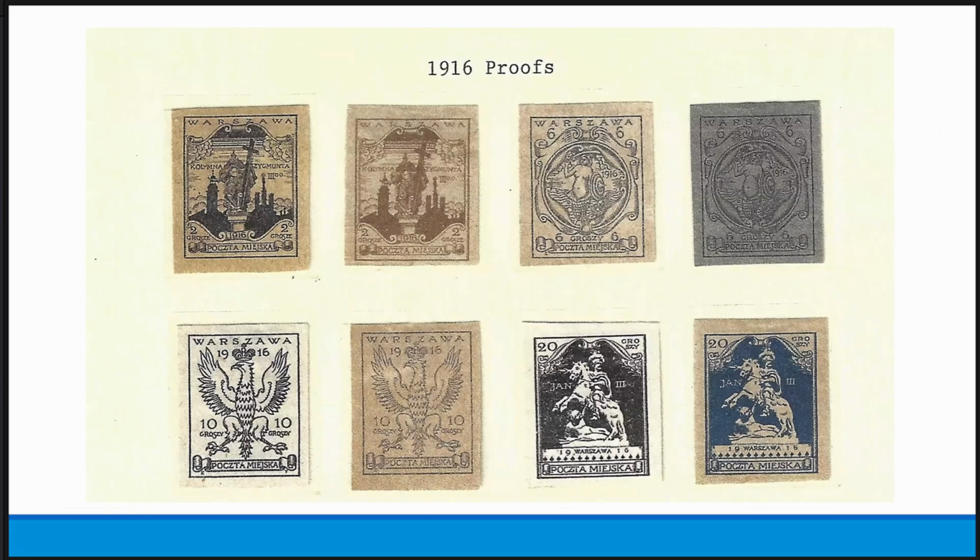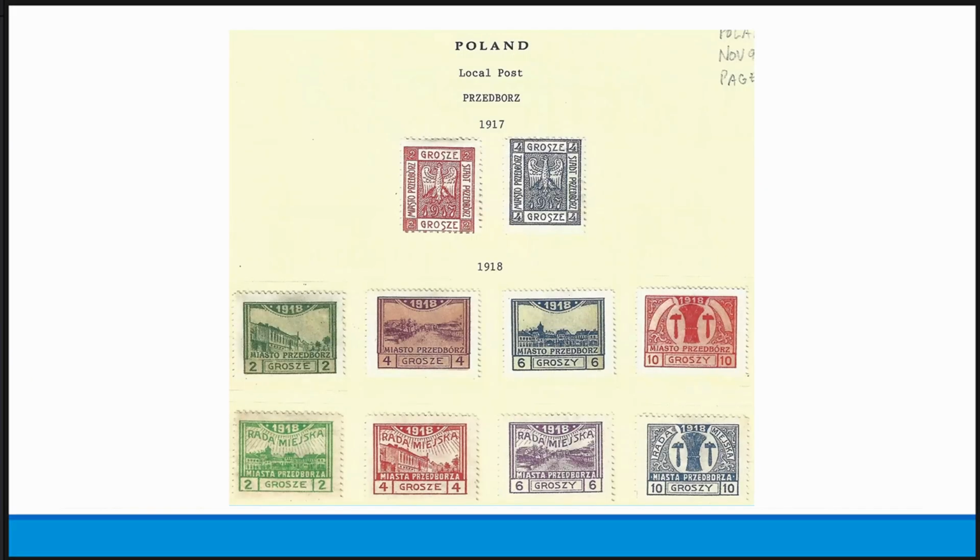And these are examples of proofs on some other Warsaw stamps or labels. Again, it's doubtful that many of these actually did postal duty, and the Fisher catalog in particular warns of counterfeits. Some other local post, from a town I won't even try to pronounce. But these are, again, some local issues. These can be found in cheap stamp packets. These were also heavily forged, counterfeited.